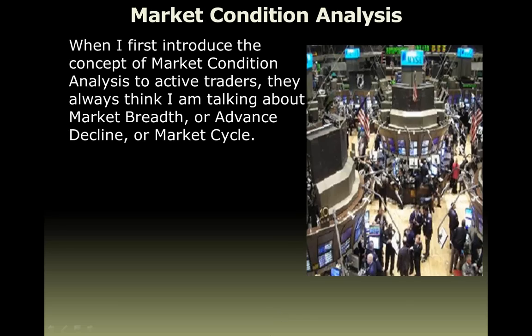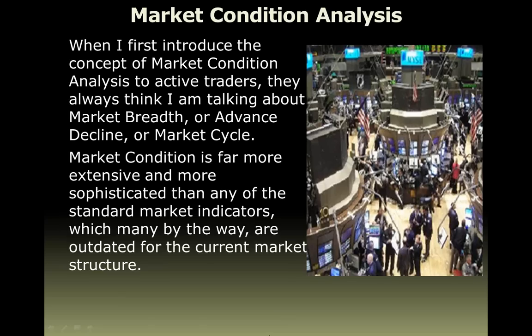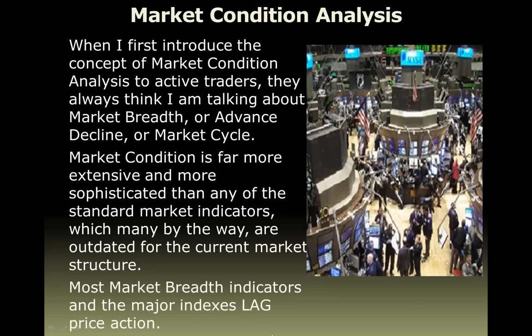When I first introduced the concept of market condition analysis to active traders, they always think I'm talking about market breadth, or advance decline, or market cycle, or McClellan oscillator. I'm not. Market condition is far more extensive and more sophisticated than any of the standard market indicators, which many, by the way, are outdated for the current market structure because they're based on price and time. Most market breadth indicators nowadays and the major indexes lag price action.